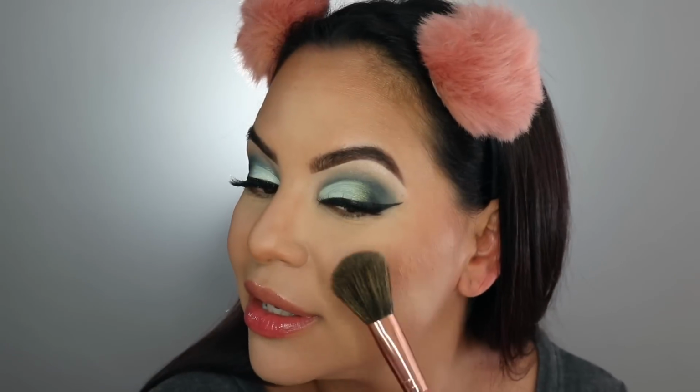Oh my gosh, that almost looks like highlight. It doesn't even look like a blush to me. I feel like I don't even need highlight after putting this on. This is crazy. I want to try to keep it a little bit lower than I would normally do it, because I feel like this is gonna look like highlight. If I put highlight on, I don't know, that is crazy right there.